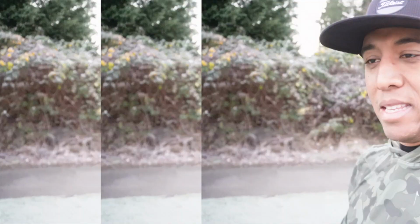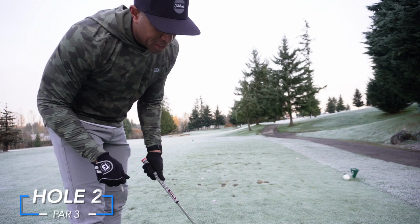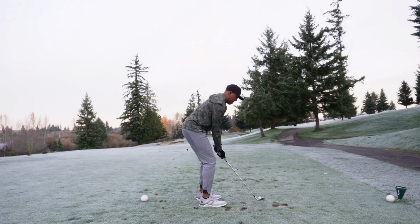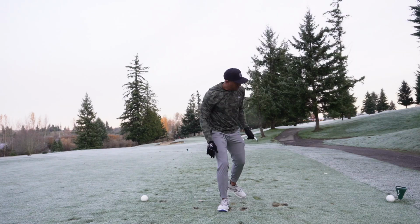We're on a par three. We have 102 to the flag. I'll go 52 degree here, take a little bit off. Let's get it there, baby. Overshot that a tad, but hopefully we're putting.